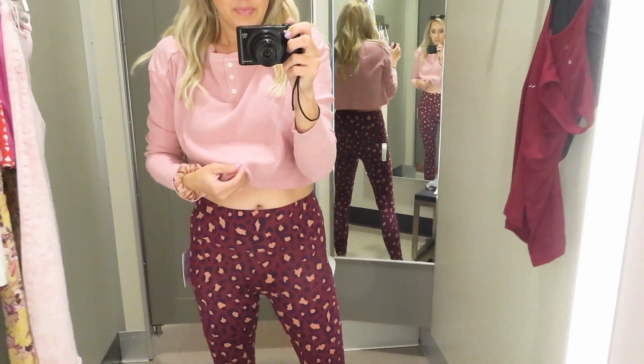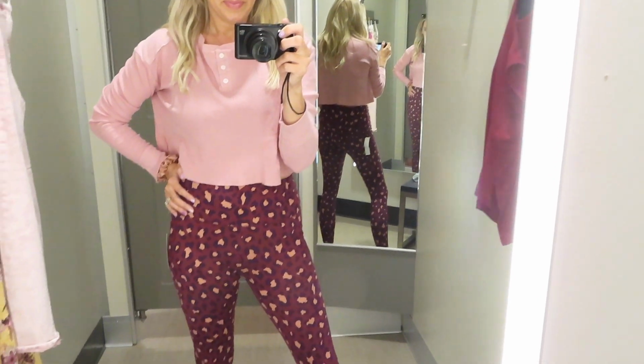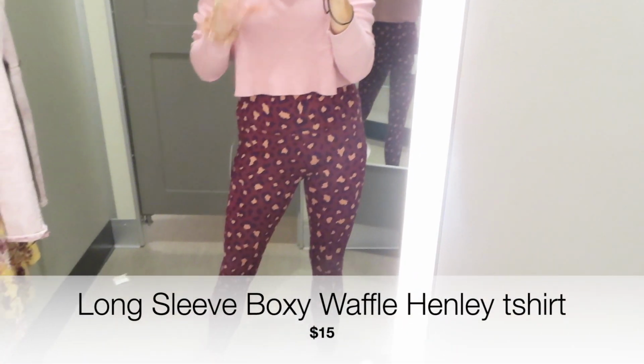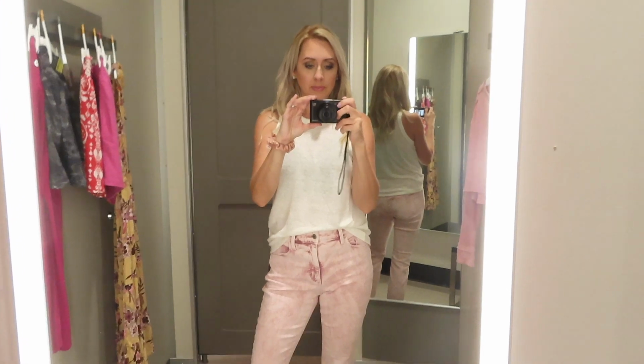So I tried on these super cute leopard leggings. They are super buttery soft. I wouldn't probably recommend working out in them, but they're perfect for just lounging around, going to get the kids from school or whatever. And this long sleeve ribbed shirt was super comfy as well.